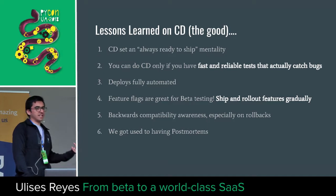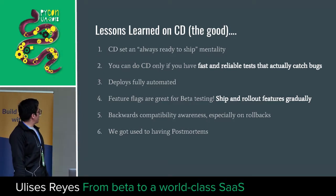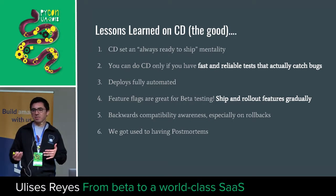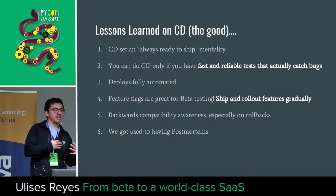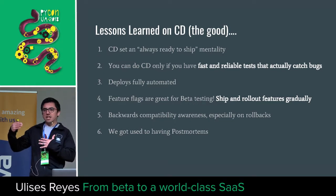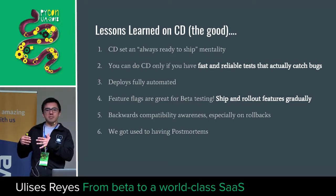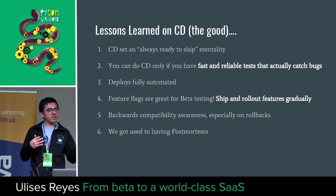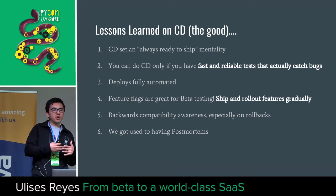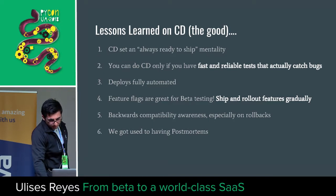And also we realized that feature flags were super, super helpful. We were able to do beta testing. Basically, with continuous deployment and feature flags, we were gradually building our features, shipping them to production, and even though they were halfway complete, we would enable them only for us, the developers. Once you were happy with it, maybe you would share it with another developer, maybe a group of people who said, yeah, it looks okay, and then we would enable it for all of our users. So yeah, that was pretty cool.